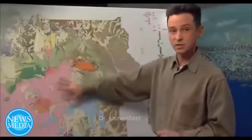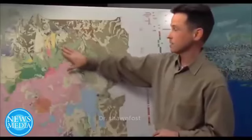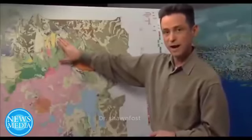When you're outside the caldera, the rocks are cooler, and there isn't any rhyolite, and the basalt can just create cracks and come up and make it to the surface.